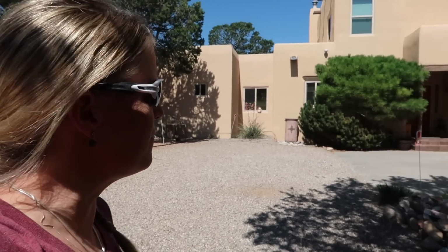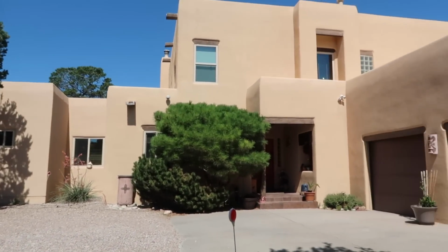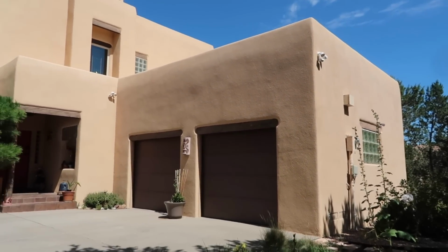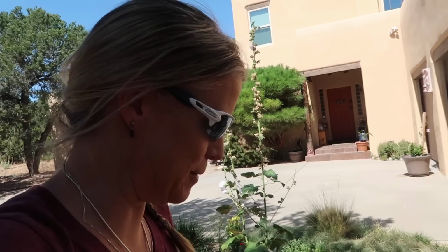And I might have her talk about it as well, because I feel that she can offer you a lot of insights regarding the adobe, how they did it long time ago. This is obviously built with concrete, but how they used to do it long time ago is they did it with mud. And I'm going to look for a place to sit down, and we're going to chat before we walk inside for you to meet my aunt. So let's find a shady spot to sit.